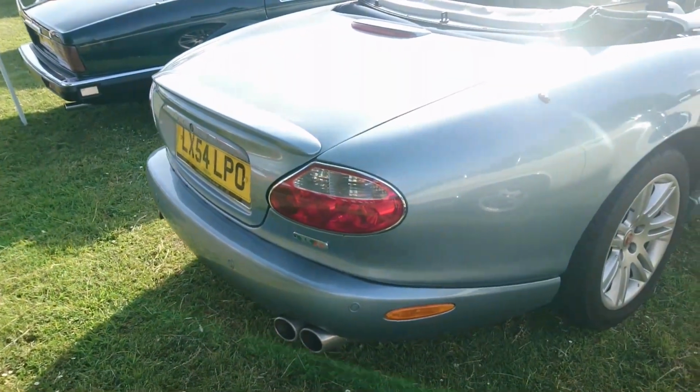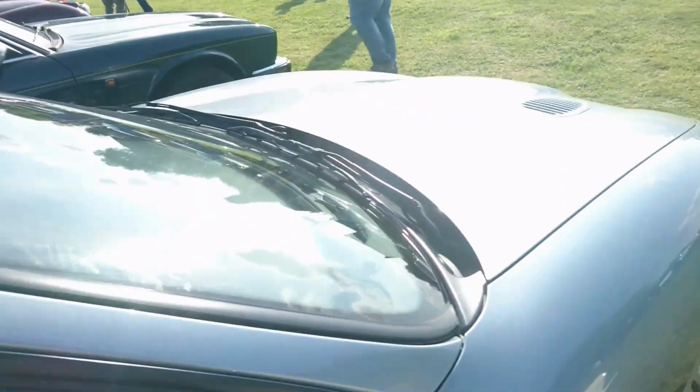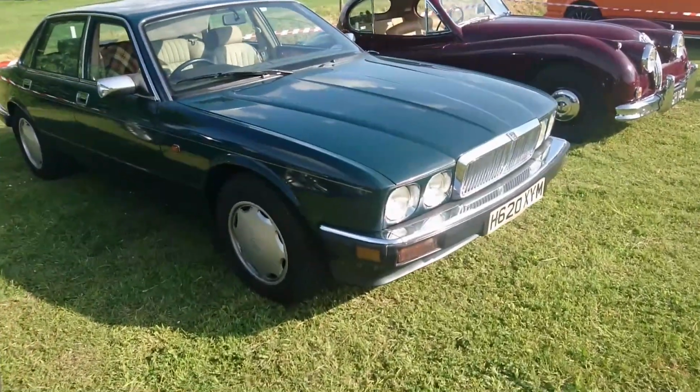2004 to 5 Jaguar XKR convertible with a cream leather interior. Interesting. Yeah, definitely looking very, very supercharged with that front end.